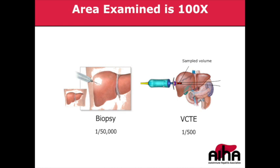For example, you do a liver biopsy, you're basically getting 1 in 50,000 part of the liver to view, and you're making all these decisions based on 1 in 50,000, whereas FibroScan is 1 in 500, so approximately 100 times more volume of tissue that you're able to interrogate with this technology.